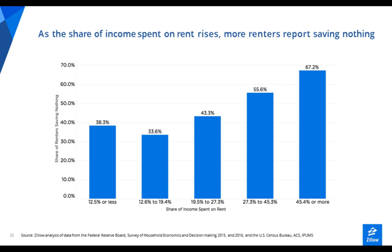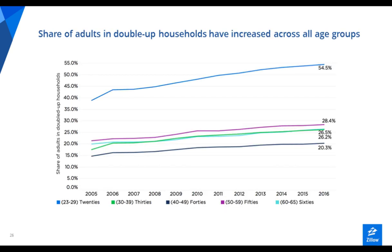Oh, this is that save nothing graph. This is what I was talking about. When your rent burden gets above 40, that's when we really start to see the share of people who save nothing increase significantly. Before then, it's a bit more stable, right? If I get to 45 or more, 2/3 of people save nothing. That's that graph.